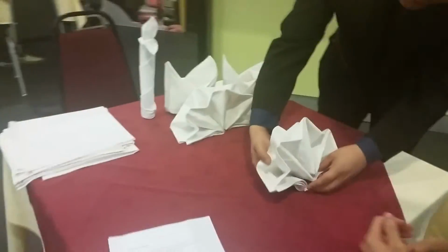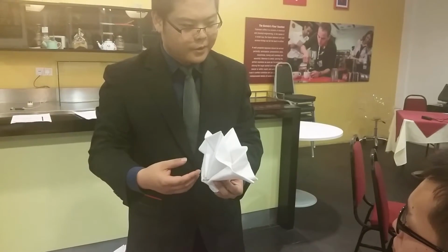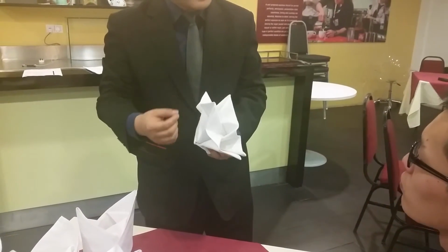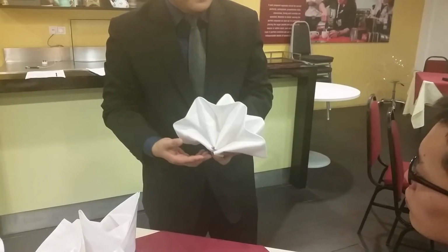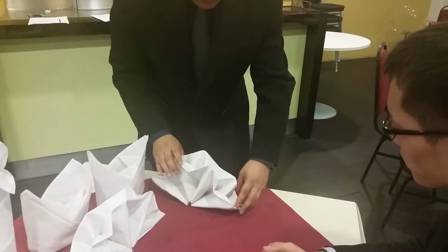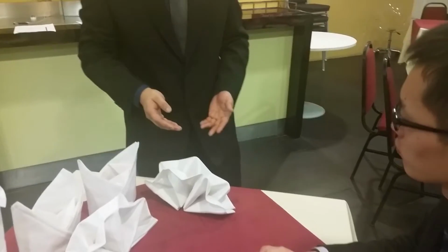Good, but still, when you are pulling out the points, your fingers are holding very firm to the napkin, so it makes it difficult for you to pull them out. So just make it easier for yourself, you can just loosen them. But this one is good. Okay, that's all three methods we teach today. Any questions?